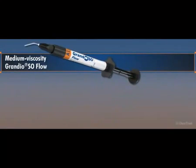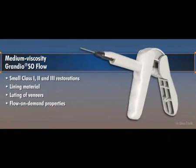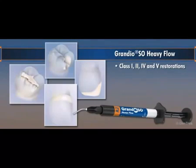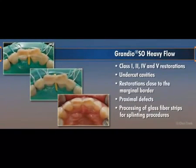Medium viscosity GrandioSO Flow is best suited for use in small Class 1, 2, and 3 restorations as a lining material and for luting of veneers. Its flow-on-demand properties make it ideal for restorations in the anterior and posterior regions. GrandioSO Heavy Flow is best suited for Class 1, 2, 4, and 5 restorations. Its high stability makes it particularly effective for undercut cavities, restorations close to the marginal border, proximal defects, and the processing of glass fiber strips for splinting procedures.